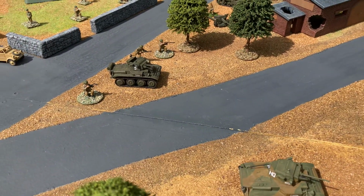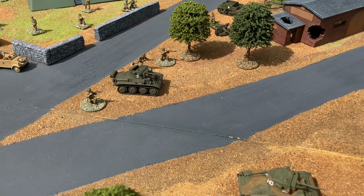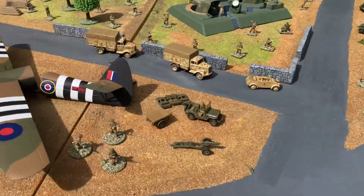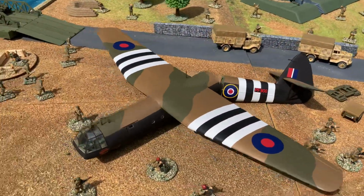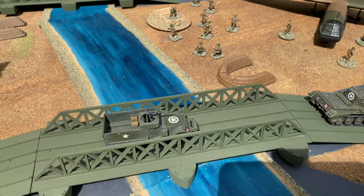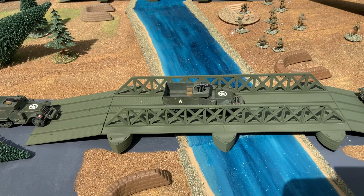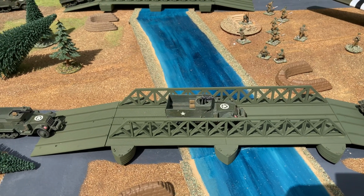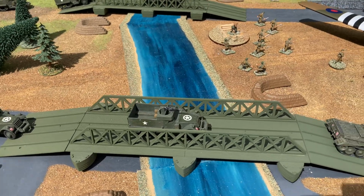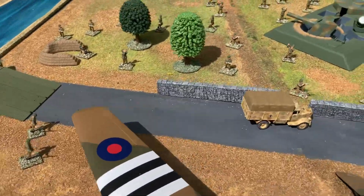The 6th Airborne Forces had landed in Normandy and had captured the bridge over the Caen Canal, which became known as Pegasus Bridge. Also, the bridge over the River Orne was captured at the same time. They also put the German gun battery at Merville out of action.